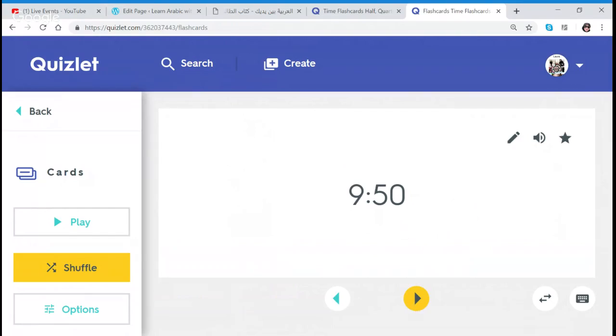الساعة العاشرة إلى عشر دقائق. Very good. Next. الساعة الثامنة إلى ربع. Very good. الساعة الثانية إلى ثلثان. ثلثان. Very good.